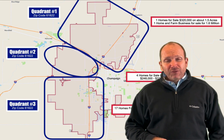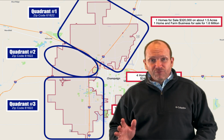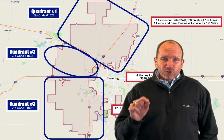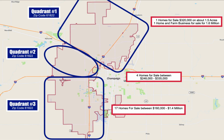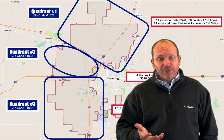So again, it looks like a huge open space, and it is, most of which is farm ground. There's not a whole bunch going on here. However, if you look at the green area on the map of quadrant number three, that's where we're gonna find some clusters. And what I really love about this is on the southwest side of the city here in 61822, when this was developed out, they put together really nice houses. There's some really big houses out here.